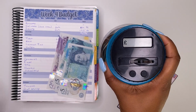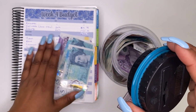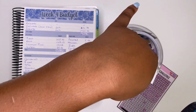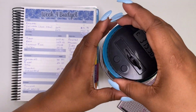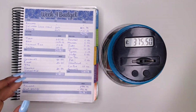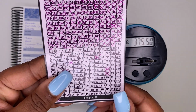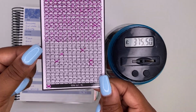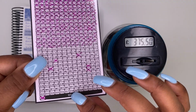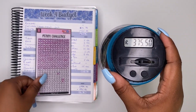Okay, so we now have £375.50 in here, approximately, give or take a few pennies if I'm out on the change that I've just said. I'm going to add in the £50 as well to make sure that's accurate. And yeah, guys, we are nearly at the £400 mark. I think this card goes up to £667.95. We're really, really close now. This is probably like the larger portion of the card, so we're putting in larger amounts like £3, nearly up to £4. So yeah, we're going to see this climb up quite quickly now, and I'm really excited.